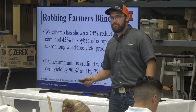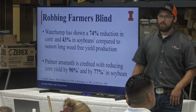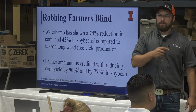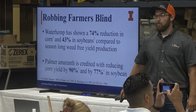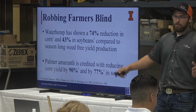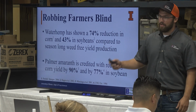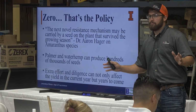Waterhemp has shown 74% reduction in corn and 43% in soybeans when compared to season-long weed-free yield production. Palmer, I said it's a wicked step cousin for a reason, that reduces corn yield by 90% and 77% in soybeans. So you have a 200 bushel corn crop, get enough Palmer out there, now it's 20. That doesn't pencil out. Which leads us to 0. That's got to be the policy.